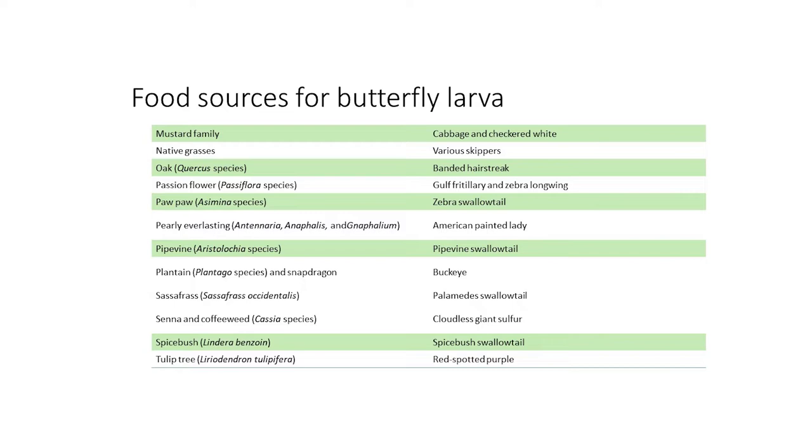Sassafras, that's the tree that puts the leaves out that look like a mitten with one thumb sticking off of it. And that's the buckeye butterfly. Senna and coffeeweed, not familiar with them, don't know what to tell you to look for. Cloudless giant sulfur butterfly. A lot of these butterflies may be up here in the tops of these trees and you're not seeing them.